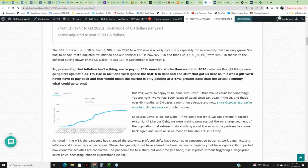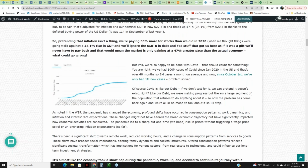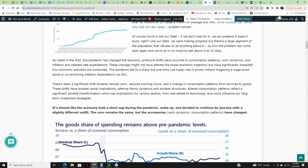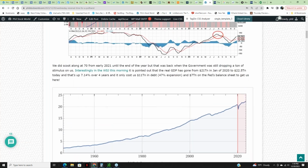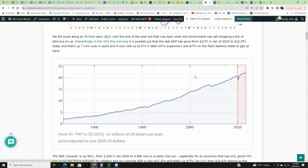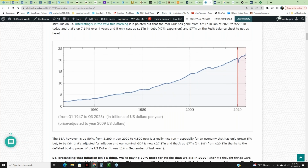Okay. So the other point I was making was the GDP over the course of, one thing at a time. Okay, so here's the GDP. So the GDP before COVID was here. It was about 21.5 trillion dollars, and now it's here, which is $22.5 trillion. It really hasn't moved very much. We've had very, very little, like 5% GDP growth since COVID.